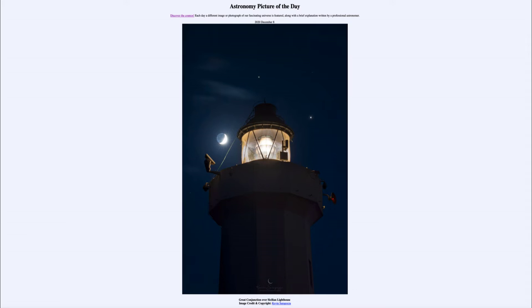One of the things that I like to do in each of my introductory astronomy classes is to begin the class with the astronomy picture of the day from the NASA website, apod.nasa.gov/apod. And today's picture for December the 8th of 2020 is titled Great Conjunction over Sicilian Lighthouse. So what do we see here?